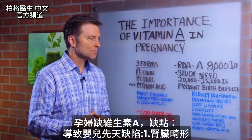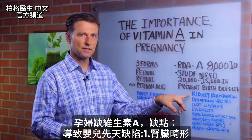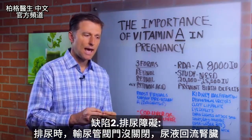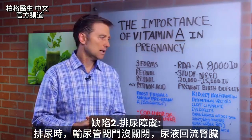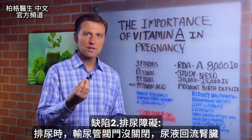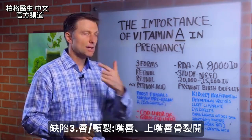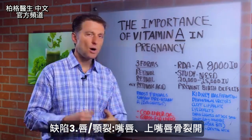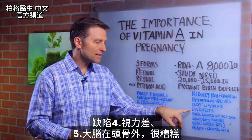So here is some of the birth defects that can occur. Kidney malformation, dysfunctional ureters where you're urinating and the urine backs up through the kidney, valvular problems around the ureters, cleft lip, cleft palate where you have that little non-union of the lip or the bone right on top of the lip there, eye defects.